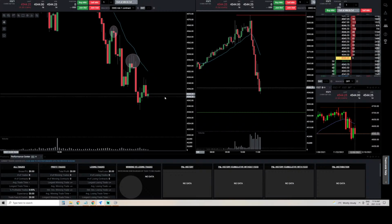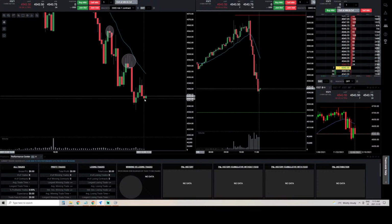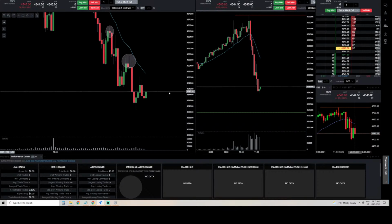So we're chilling. Could do a two-legged pullback. This is the first attempt to short. This one would have to fail and let's come back up and get a second one.